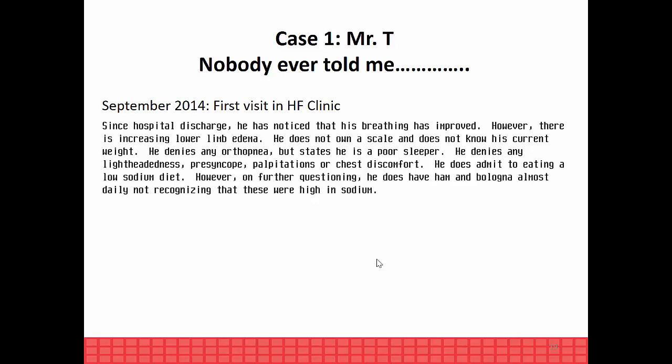He says, I'm doing well. I'm following the low sodium diet. I'm not eating out as much as I used to. I'm trying to eat at home and doing the things that he thought were really helpful for his heart failure. But what he was doing is, rather than eating out, he was getting ham and bologna and bringing it in and eating it at home. So as far as he was concerned, it wasn't takeout food. And his comment was, nobody ever told me that ham and bologna are high in sodium.